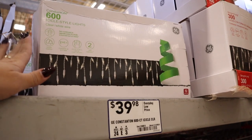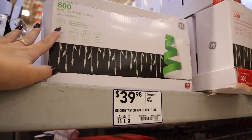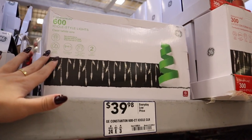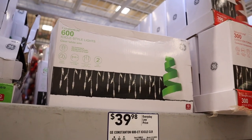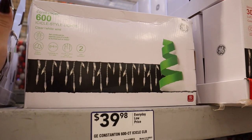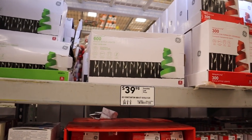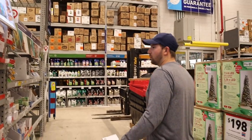Okay, so this is what we're gonna get. These are incandescent lights. Brian just showed me the difference. Incandescent instead of LED. These are warmer. So this is perfect. It comes with two sets of 13 feet, so two strips of lights that are 13 feet each, which I think is gonna be perfect for the balcony, and they are $40. They're a little bit more expensive than the LEDs, but I prefer the warmer color, and so does Bri.